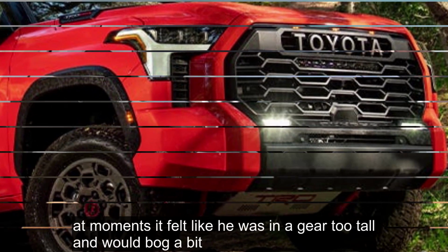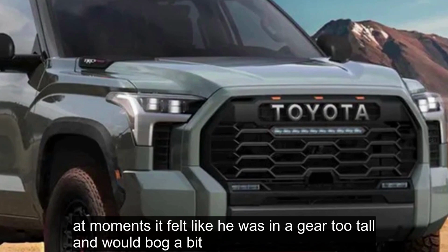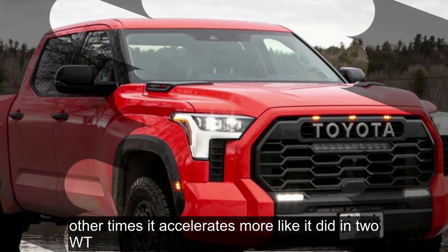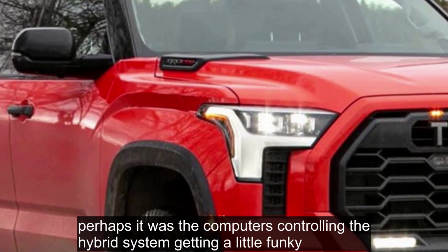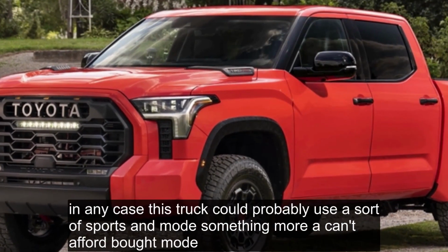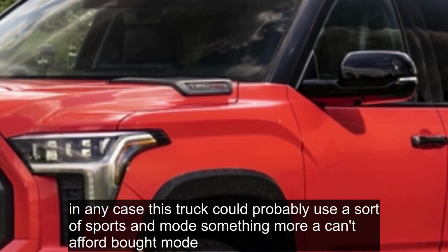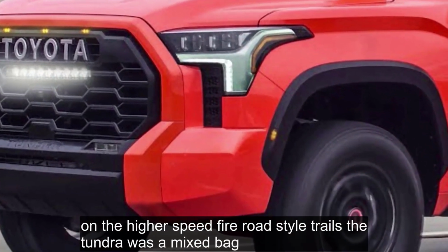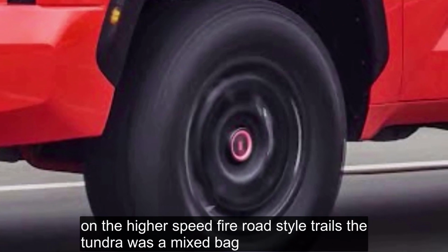At moments, it felt like it was in a gear too tall and would bog a bit. Other times it accelerates more like it did in 2WD. We can't explain what was going on. Perhaps it was the computers controlling the hybrid system getting a little funky? In any case, this truck could probably use a sort of sport sand mode, something more akin to Ford's Baja mode. On the higher speed fire road-style trails, the Tundra was a mixed bag.